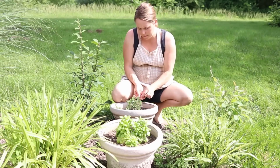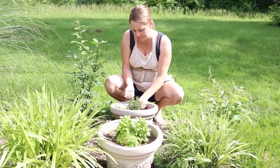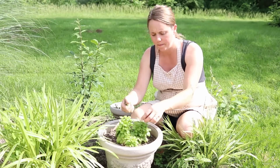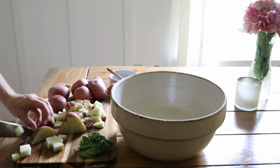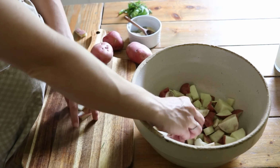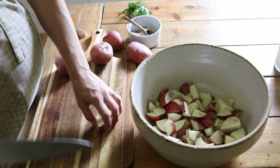To go with this, I'm making some herb roasted potatoes. So I'm getting some rosemary and basil out of my herb garden, and I'm going to toss the potatoes with a little bit of olive oil and some seasonings and the fresh herbs. And I'll bake these at the same time as I bake my meatloaf. And then, like I said, the other meatloaf I'll put straight in the freezer.